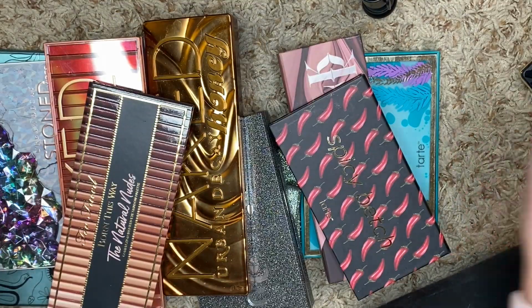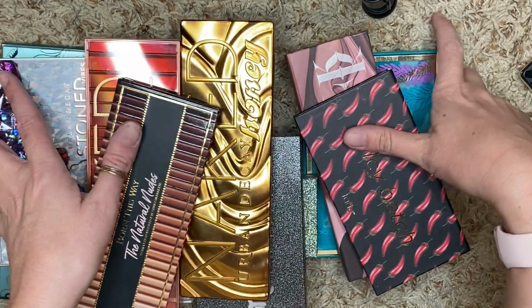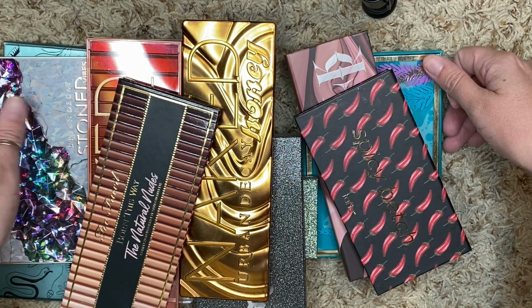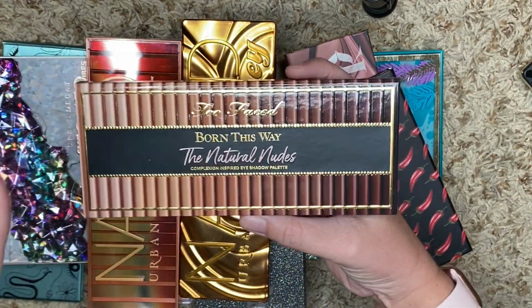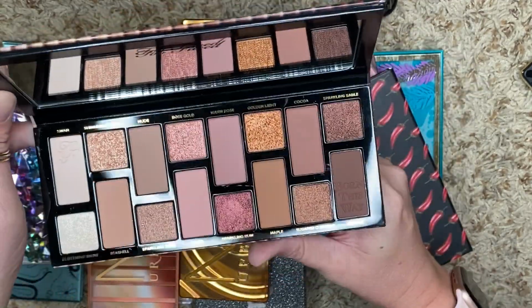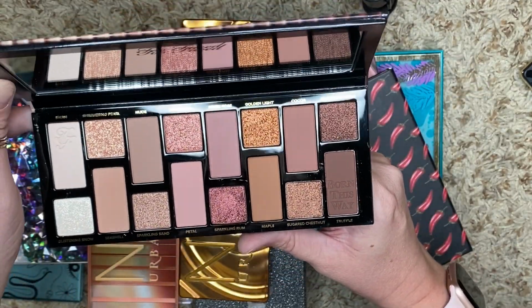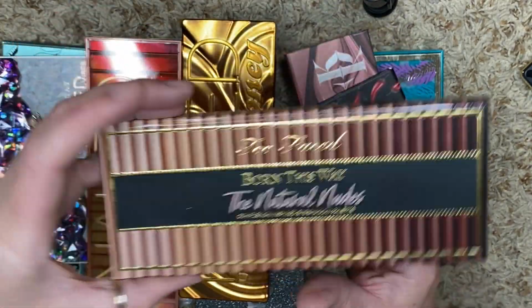We have a bunch of Too Faced, Tarte, Urban Decay. These are some OG brands that I have that I need to get rid of some. We have the Too Faced Born This Way Natural Nudes. It's a great nude palette that I just don't use because, again, it's not unique in my collection. So it gets buried. So I'm going to declutter this guy.